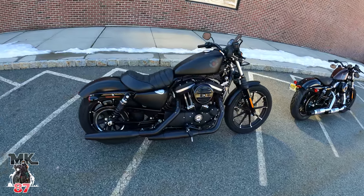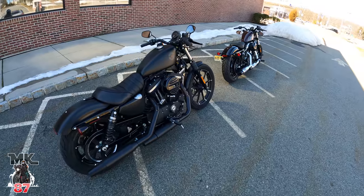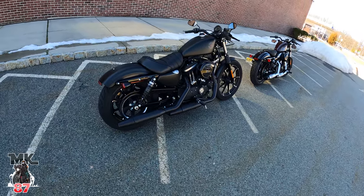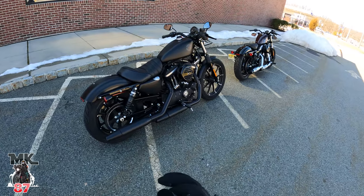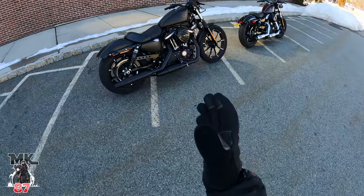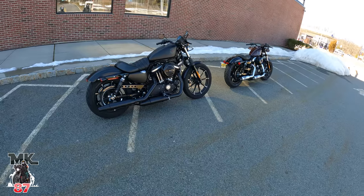If you're definitely commuting around city areas, going in and out of traffic and getting into small places, this is a perfect bike for you. And it's the best bike for city riding. I'm going to say that if you live in a city area, this might be one of the best bikes for that. Small, agile, nimble, and very torquey.